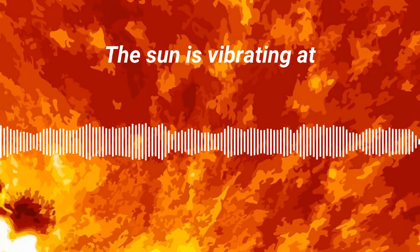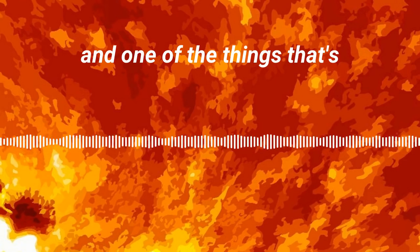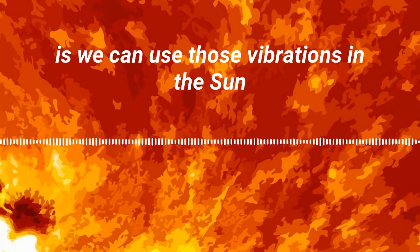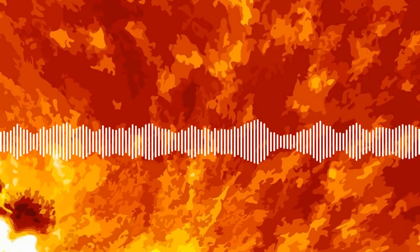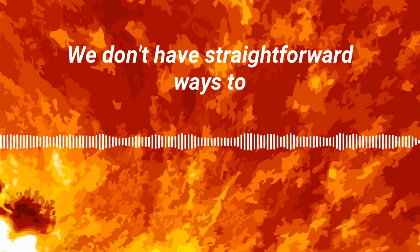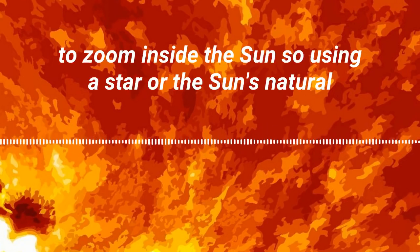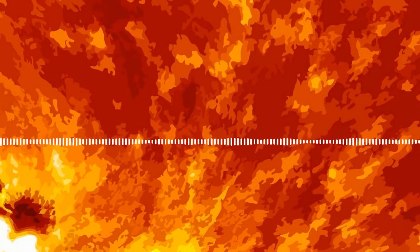The sun is vibrating at lots of different frequencies. And one of the things that's pretty cool about that is we can use those vibrations in the sun to look inside the sun. We don't have straightforward ways to look inside the sun. We don't have a microscope to zoom inside the sun. So using a star's or the sun's natural vibrations allows us to see inside of it.